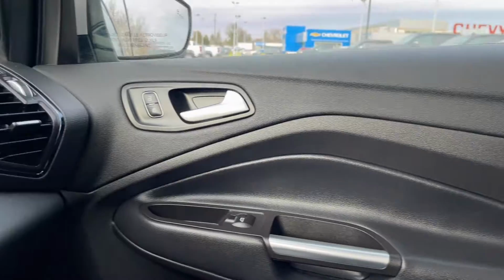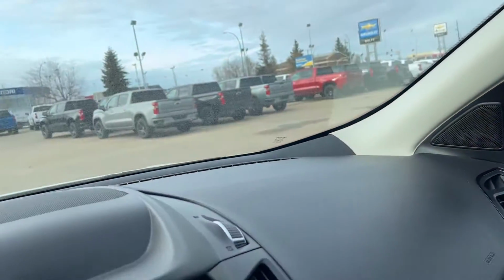Passenger side's getting that same finish, especially across the door and across the dash. You're going to have speakers up top, and as well as you can access your sunglass case holder and your dual pane sunroof.